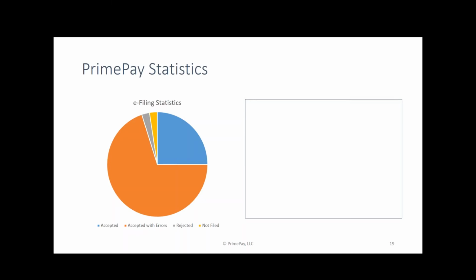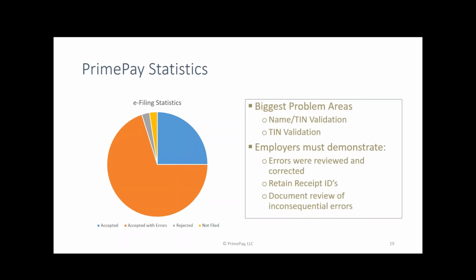And accepted with errors are really just looking at some simple things here. The biggest problem area was the name, that the name the IRS has in their database is not the same name that was matched up to the name that you provided. So, for instance, my formal name is Stephen with a V, but my employer might have written it as Steve Jackson, right? So it's not matching. It's accepted, but with errors.